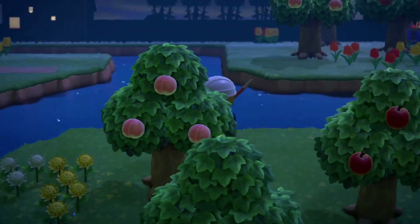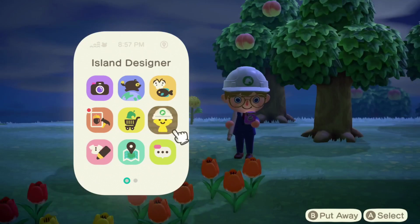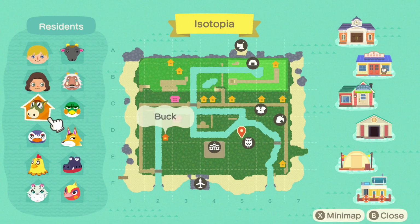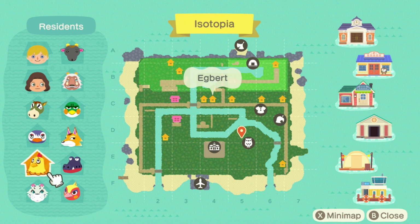Okay, let's see. To the map. Some of this stuff is very hard to tell in game. Okay, I have to put these socks on. I want to get rid of the titles. Okay, my house island is pretty big now.